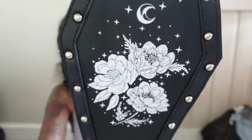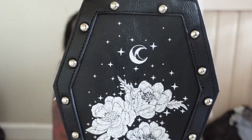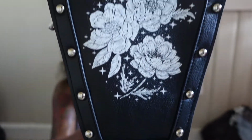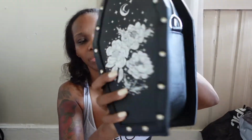As you can see, it has white florals, the little moon and the stars up there in the sky. First of all, y'all know how I love moon and stars, but y'all may not know because y'all don't know me. I love the night sky. That is just beautiful, okay? Beautiful.